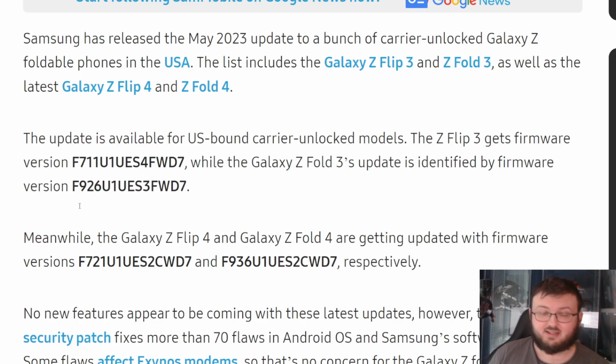Period. Because security updates stop your device from getting hacked, malware put on your device, and a million other things. It is a very, very important thing for every phone company, whether you're Apple, Samsung, Google, Oppo, Vivo, you name it. It's very important to keep your devices updated with the most recent Android security bulletin. With this update to the Z Fold 4 and the Z Flip 4, there were 70 flaws updated and fixed.